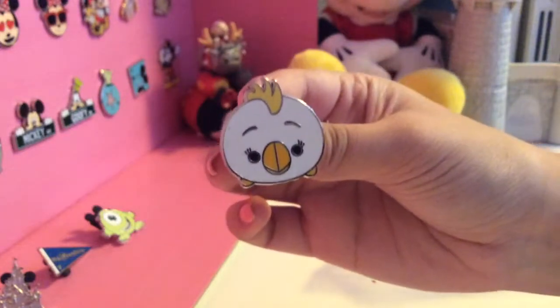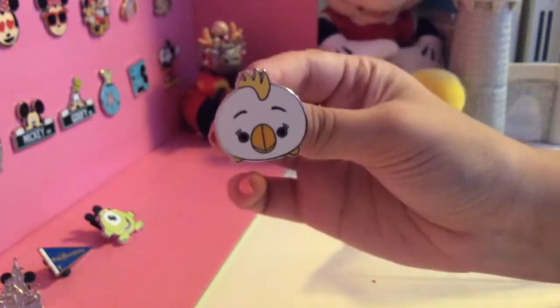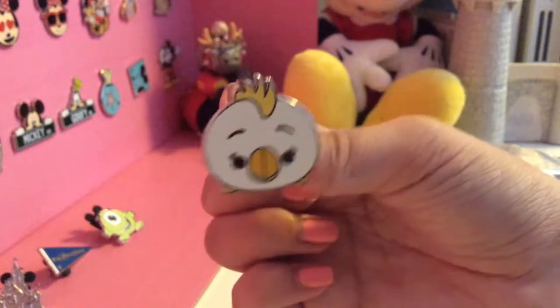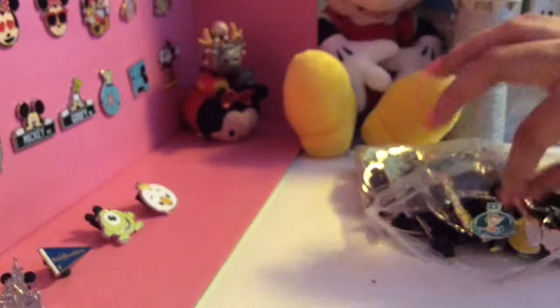So cute. Ooh, and this one's a Tsum Tsum. I don't know where it's from. Looks like a parrot. Or a bird. He or she is really cute. It's probably a she. She has eyelashes. It's super adorable. So it's a Tsum Tsum, and I love Tsum Tsums.